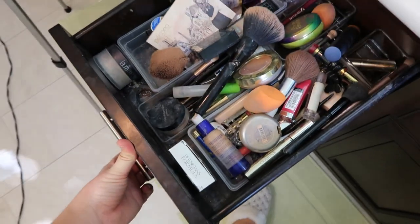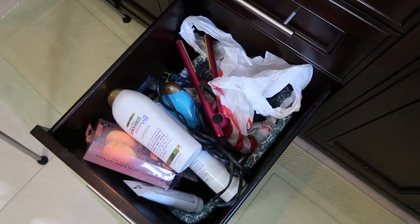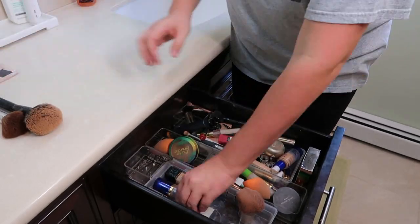So now I'm moving on to probably the most time-consuming project so far, my bathroom vanity. As you can see, this is just packed to the brim with stuff. So many of these products are old, used up, or expired, and I really need to go through everything and get rid of what I don't need.